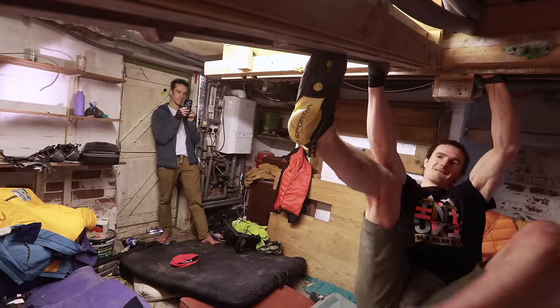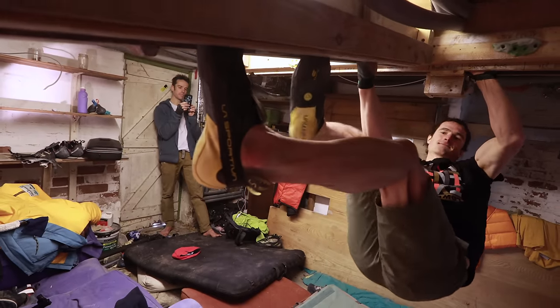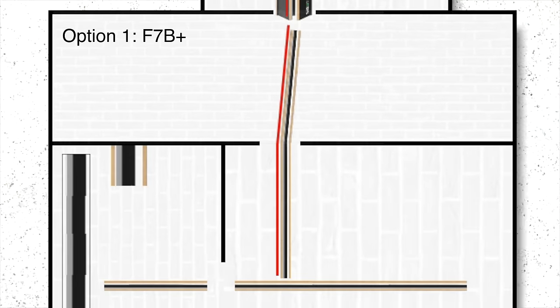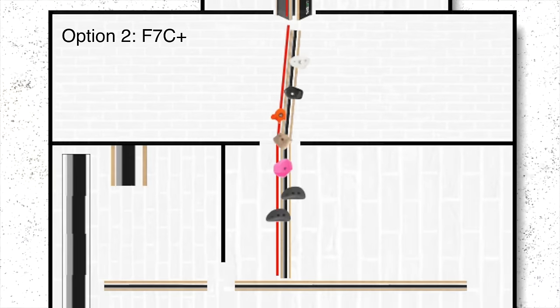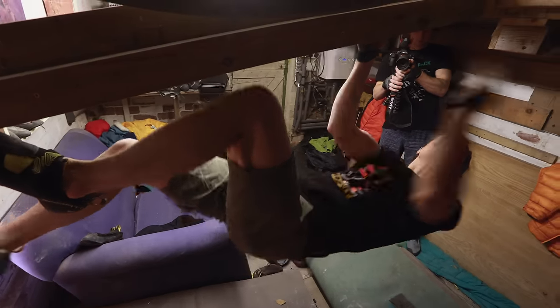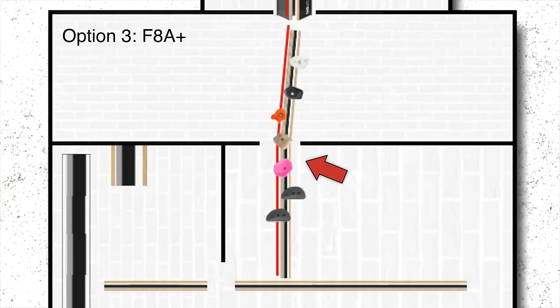Section 3 is the paddle hands crux. There are three options. Option 1 is a 7B plus and uses feet in the crack. Option 2 at 7C plus uses the regular footholds, and option 3 at 8A plus eliminates all the large footholds, making it extremely powerful on the paddle.